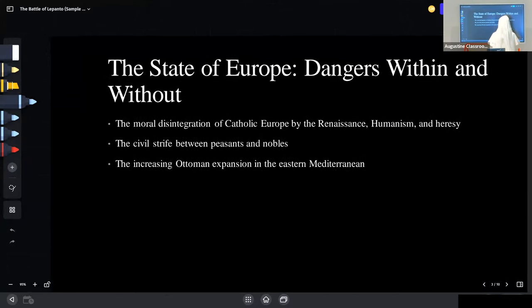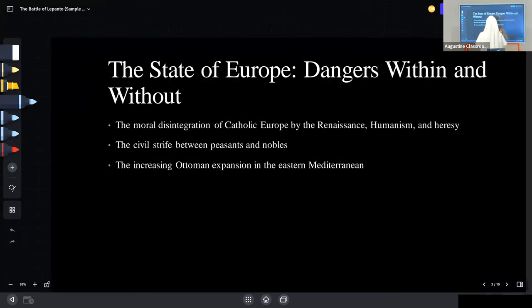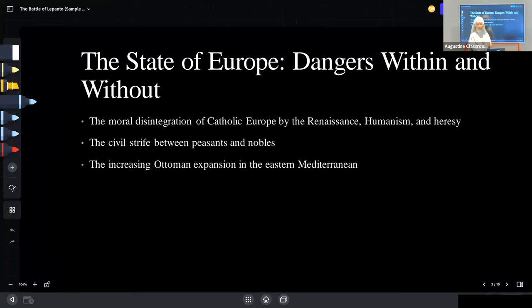Let's start with this. Can you read the title, Mr. Iannotti? The State of Europe, Dangers Within and Without. Good. Now, before we dive into the bullets, just take a look at the title. Why would this be a very precarious state for a country to be in, to have dangers within, but also without? Let's see.